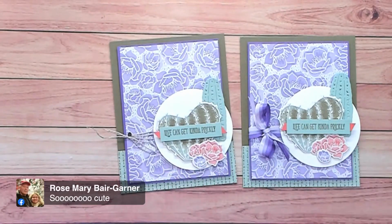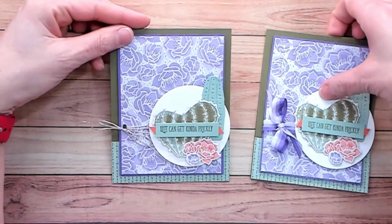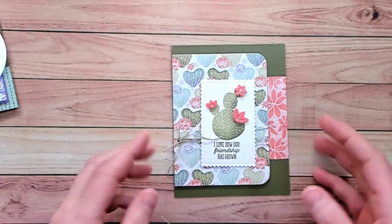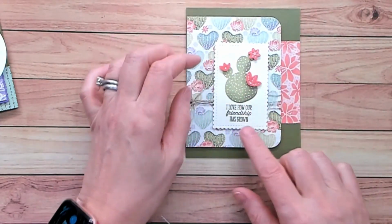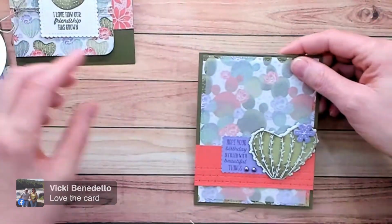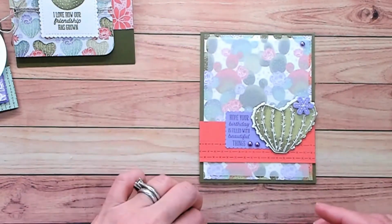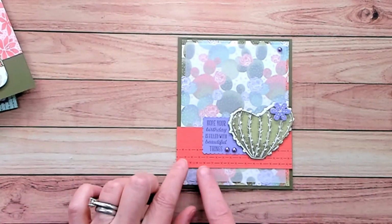Tammy and I both have the PDF with all the cut sizes and products we used. I have a couple others to show. On this one I did the same technique with the ribbon, where I punched the little hole and added this greeting, how your friendship has grown. And here's another one. If I have busy DSP, I like to put a piece of vellum over it so you can see it but it's not so in your face. That was perfect on that card.